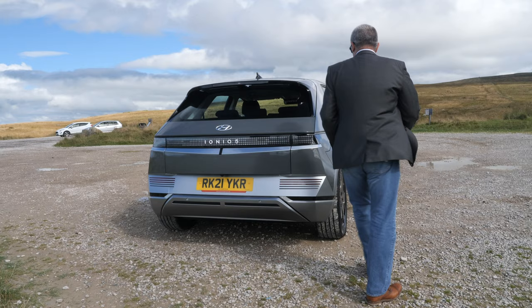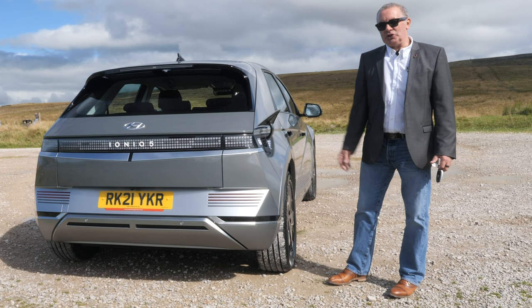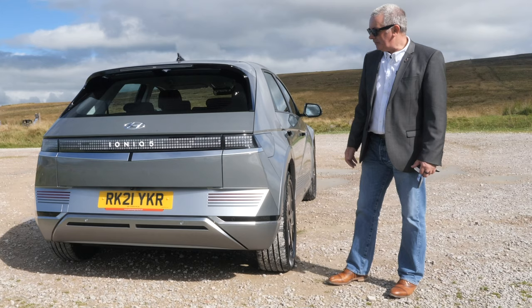The charging flap. So charging flap, hold. There you go, that's the charging flap. With the charging flap, the little close button, so you're opening it with that, you don't press it down, you just click the close button like so, and that's it, all done.